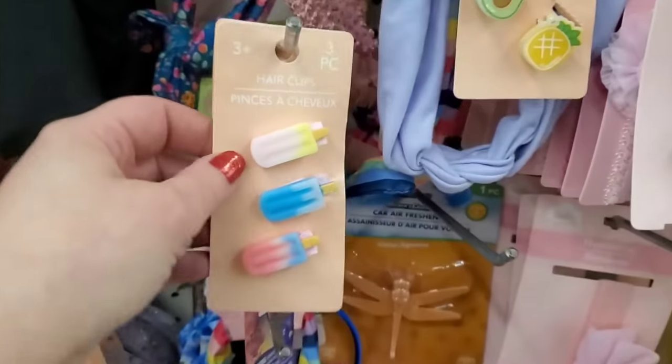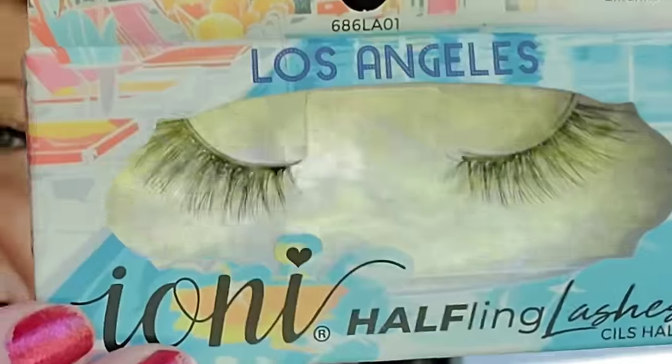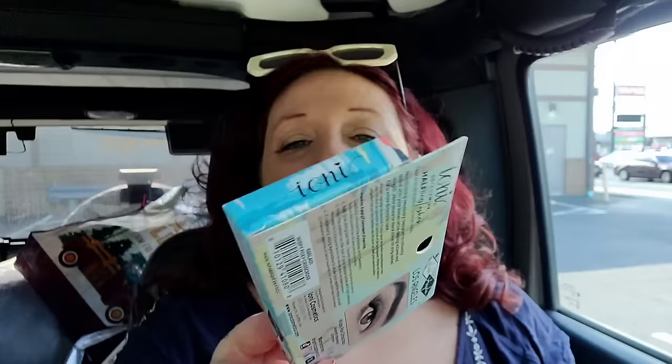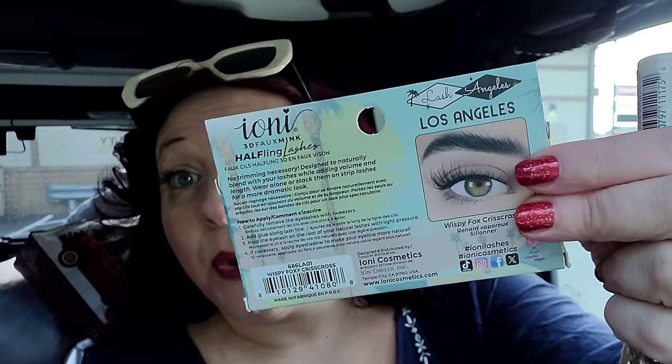S-H-O-P-P-I-N-G. We're shopping. Hey, Dollar Treestas. We're on our way to the Dollar Tree, but I wanted to share with you guys that these lashes, the Halfling Los Angeles lashes, are amazing. They are so nice, almost natural looking, even on my hooded eyes. I really, really like them. They work super well. And the other ones that I love so much are called the 90210s.